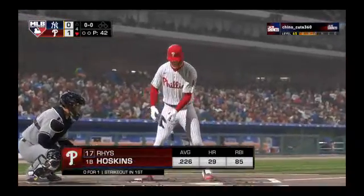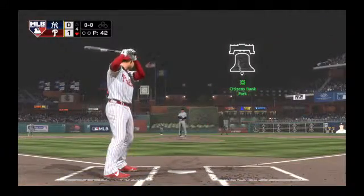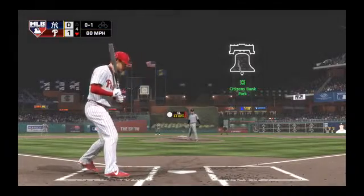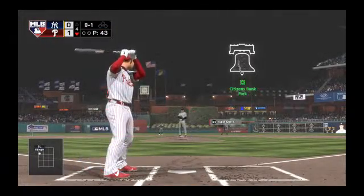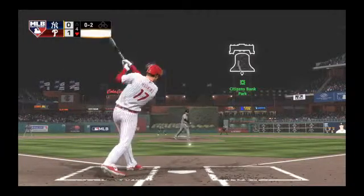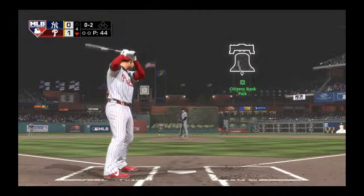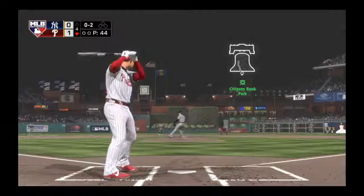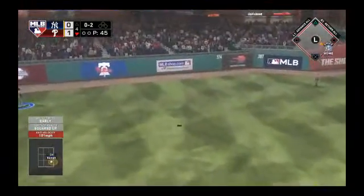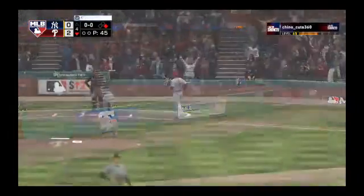Next to bat will be Rhys Hoskins. He's 0 for 1 thus far. The first baseman, Rhys. Here's the first pitch to him. Front door with the slider. He clips the zone for a called strike. Hoskins behind in the count 0-2. Swing, high drive, left field and deep. Stanton looking up, and it's gone as they add still another.